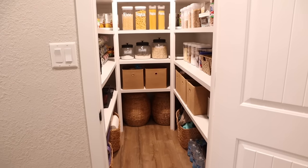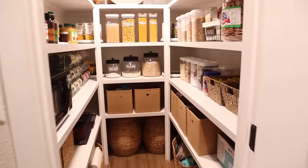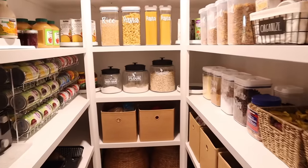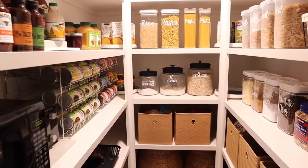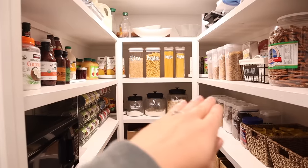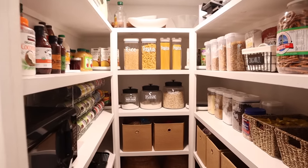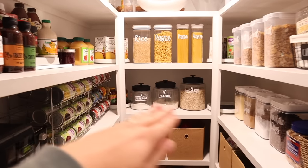Okay, so I'll give you a quick overview of the stocked pantry. The pantry hasn't had this much food in it in a while, so this is a good feeling to have all of this clean and completely stocked with food. I'll start off on this top shelf. The very top shelf is just random storage. I need to organize that a little bit better, but it's fine up here on this top shelf.